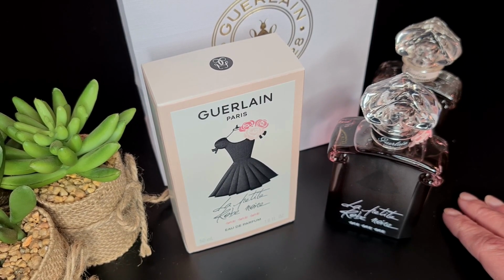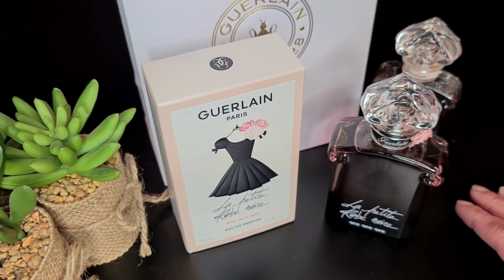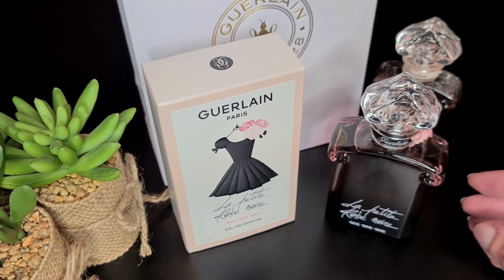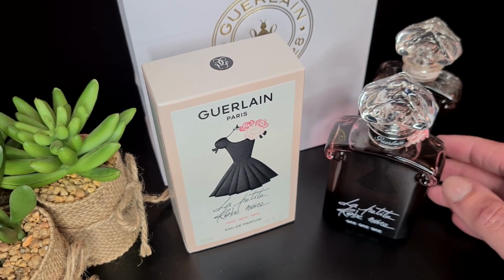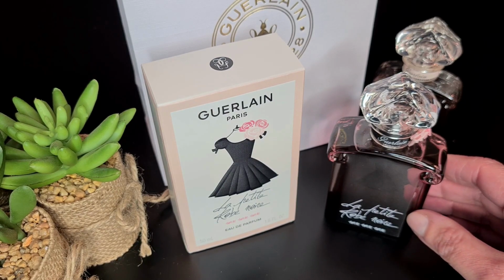Except I would say in the Perfecto version, I really enjoyed it in that case, but I still prefer the floral Perfecto version. Yeah, it's really pretty. I really enjoy the quality of the rose in this one. It's really good. Yeah, I love the rose and almond combo with the iris here. It's really well made.